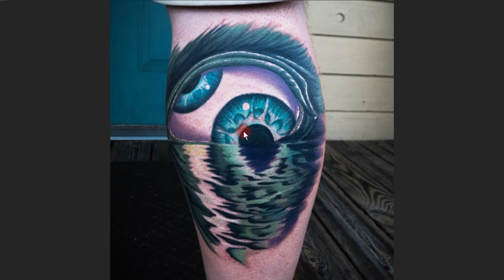Oh my goodness, look at this. Look at that water reflection effect. Again, something that just shows he's absolutely a true artist at heart. He has a passion for it. You can tell by looking through his portfolio.